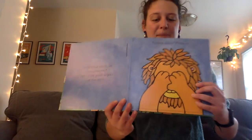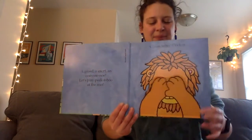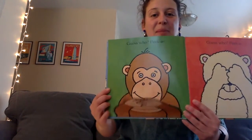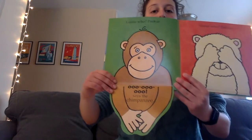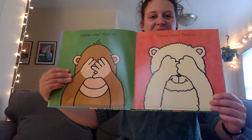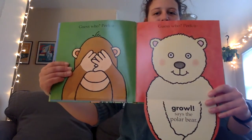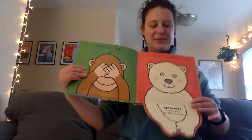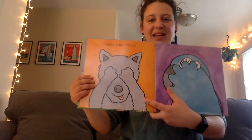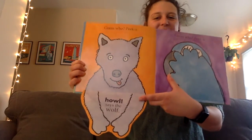A growl, a snort, an ooh, ooh, ooh. Let's play peekaboo at the zoo. Guess who? Peek a roar, says the lion. Guess who? Peek a ooh, ooh, ooh, says the chimpanzee. Guess who? Peek a growl, says the polar bear. Guess who? Peek a ow, says the wolf.